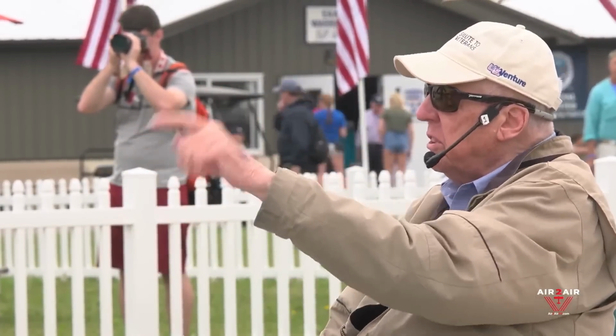So F-82, for those of you who don't know, during World War II, P for pursuit, but that switched in '47 or '48, I think, to F for fighter. So that's why F-82 is what we're talking about. When, why, where was this airplane designed? This was the stopgap for the P-51 Mustang.